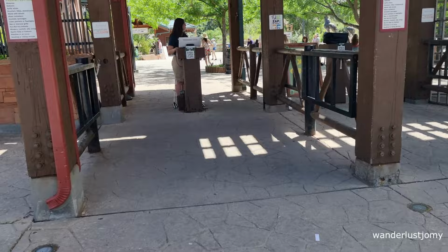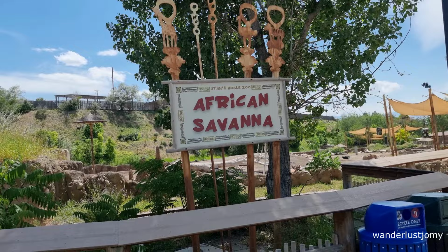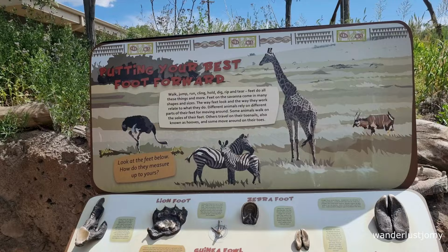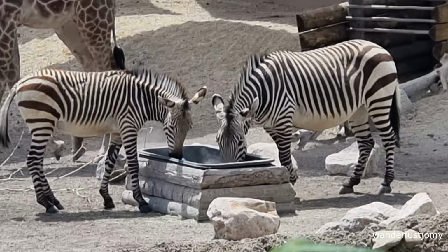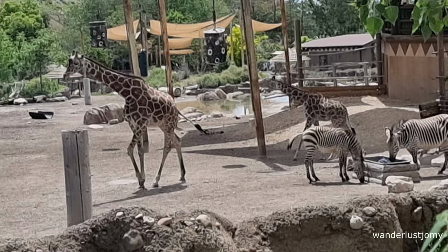As we enter Hogle Zoo, we're immediately greeted by the vibrant atmosphere and the sounds of nature. The zoo covers a vast area, providing ample space for the animals to roam and thrive. Our first stop is the African Savannah exhibit. In the African Savannah exhibit, we encounter some of Africa's most iconic animals. We can see graceful giraffes munching on leaves from tall trees, while zebras roam nearby, showcasing their distinctive black and white stripes.